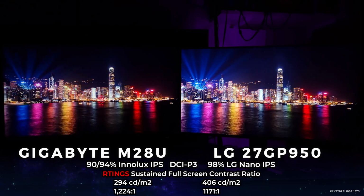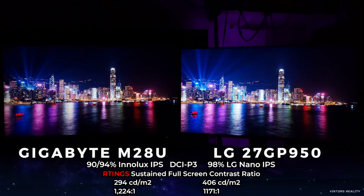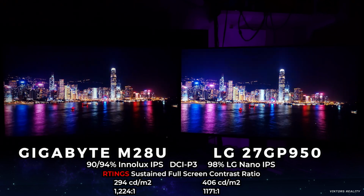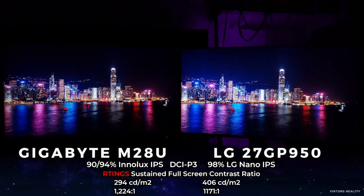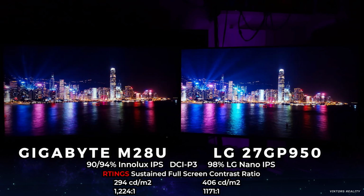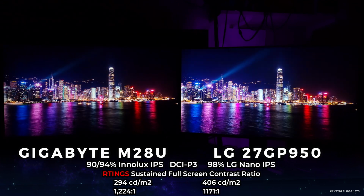The thing with these monitors is that if you don't put your brightness at 100% like I do, the M28U is more than enough. I would say, for example, right now, if you have your monitor settings at 50 or below, the M28U would give you the best bang for your buck, as if you don't need that extra brightness, why pay for it?